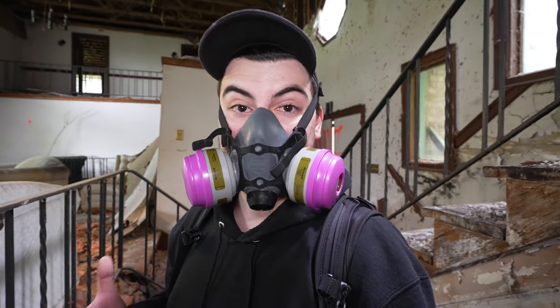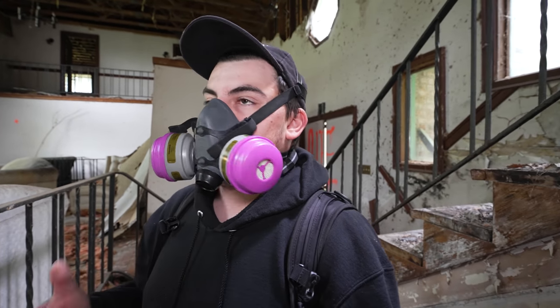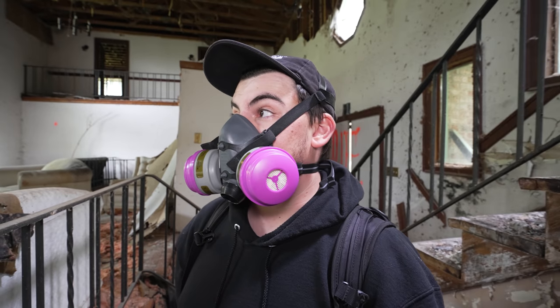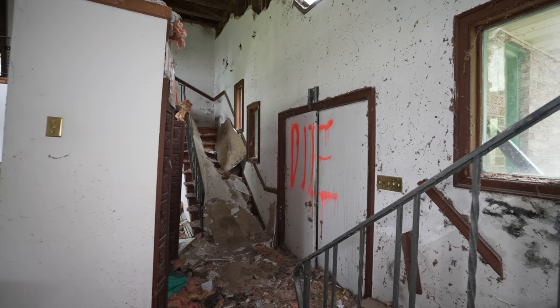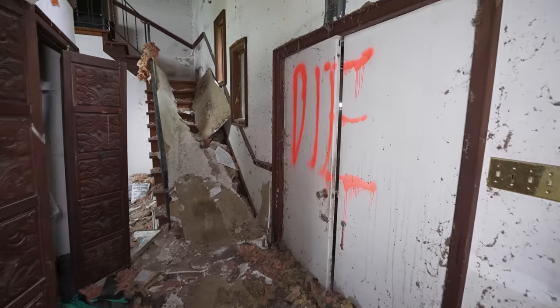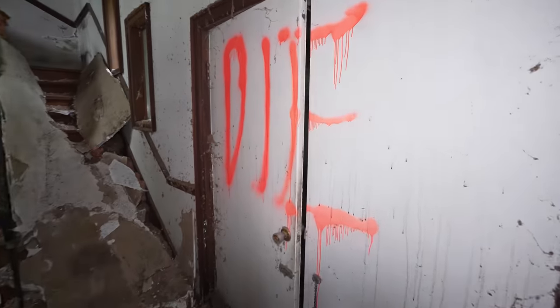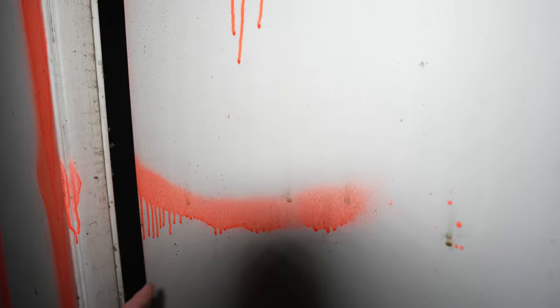So should be really cool to see it still in the same exact state. Sure, stuff's been moved around, but doesn't look like there's really any new graffiti, nothing like that. So I'm excited to show you guys. Now we will start at this front door again, just for continuity, I guess. Can't even get in there.